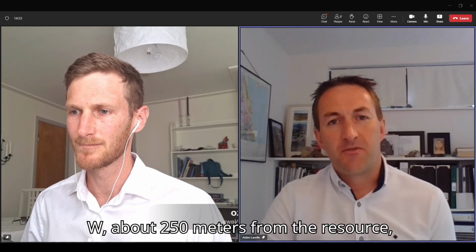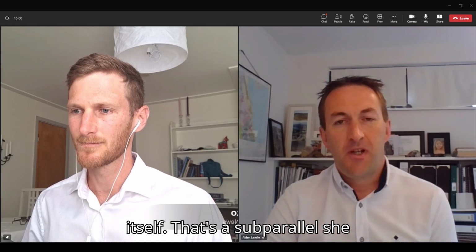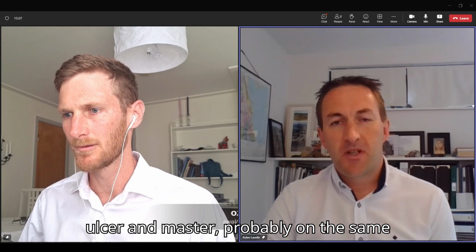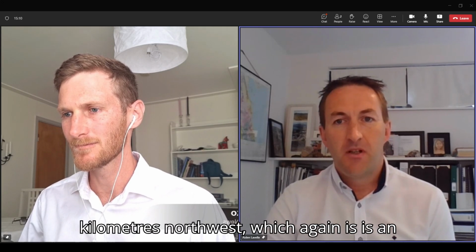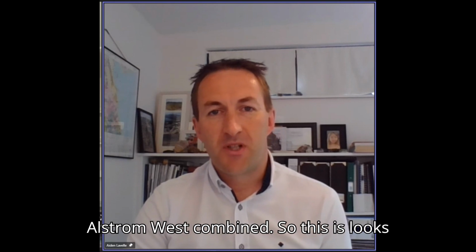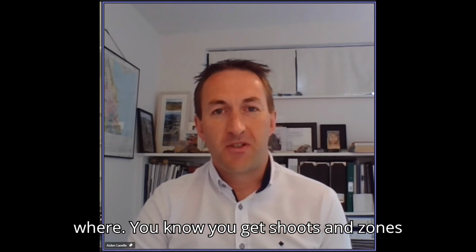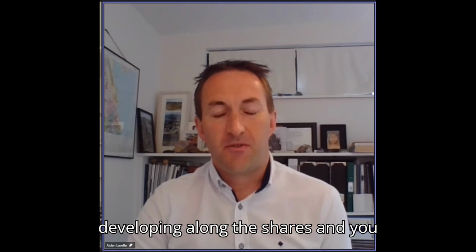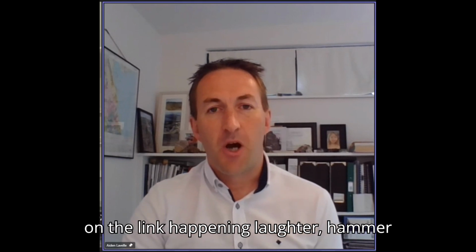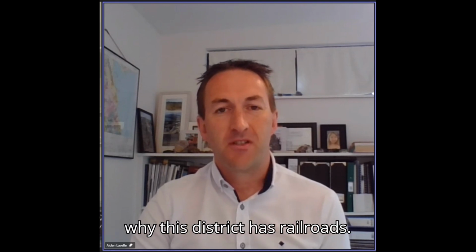At Olserum West, about 250 meters from the resource, we found another large zone which has an equivalent footprint to the resource itself. And that's a sub-parallel shear zone to the main Olserum. Olserum and Olserum West are probably on the same structure, and then Jupiter is about 2 kilometers northwest, which again is an 800-meter zone, again with a footprint bigger than Olserum and Olserum West combined. So this looks like a typical shear zone hosted system where you get chutes and zones developing along the shears. And remember, we're within 10 kilometers of a major crustal scale shear zone, the Linköping Loftahammar deformation zone, which is probably one of the primary controls on why this district has rare earths.